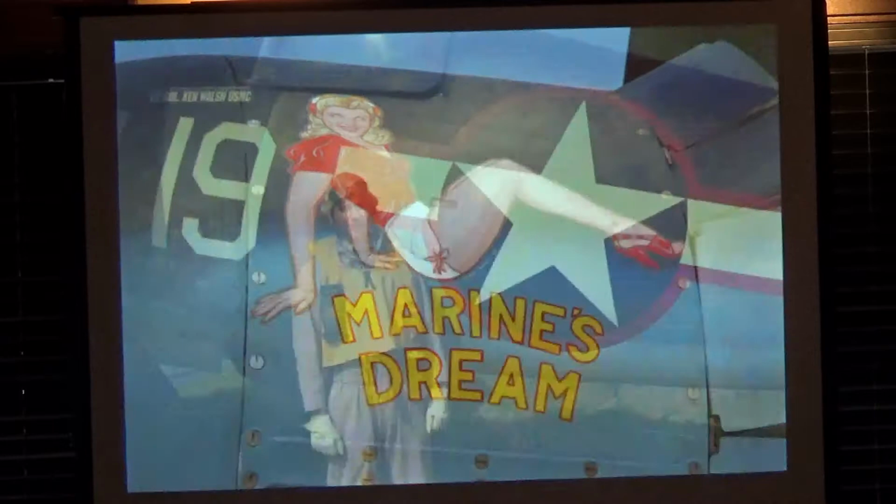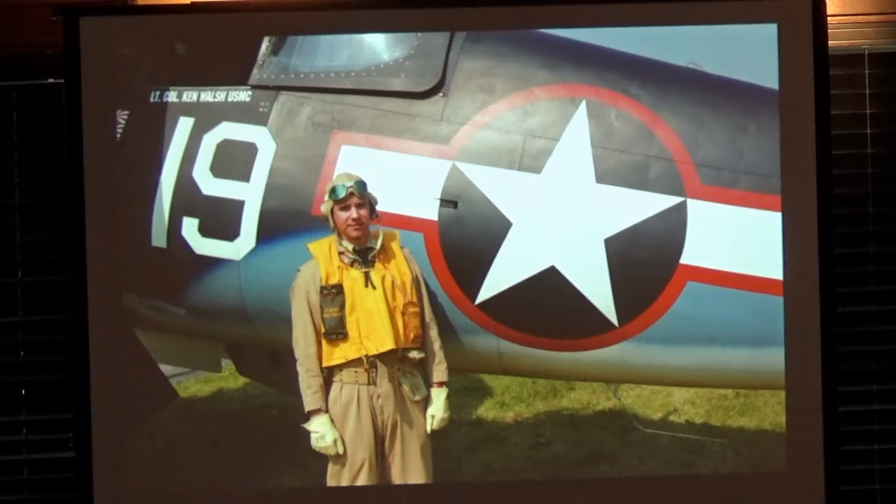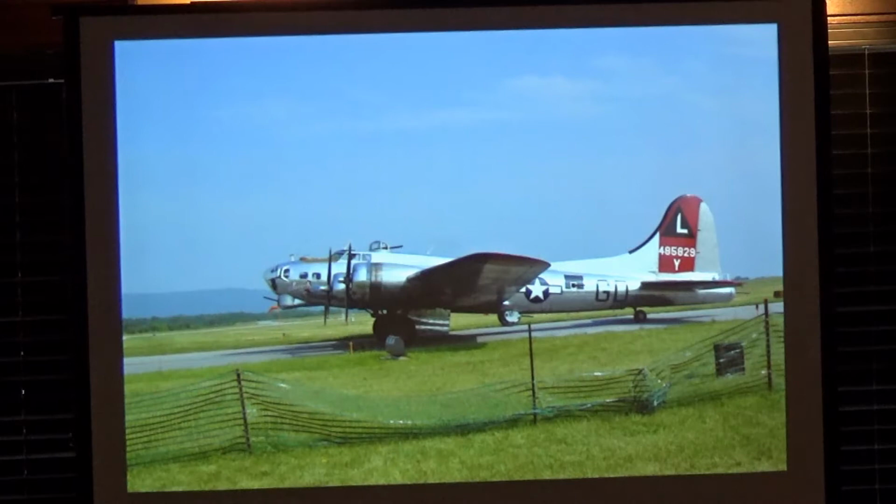400. So there's reenactors that dress up as, this is a Navy pilot, right? Yep. Okay. Sort of like George Bush, right? Why is he wearing gloves? Was it cold up there?